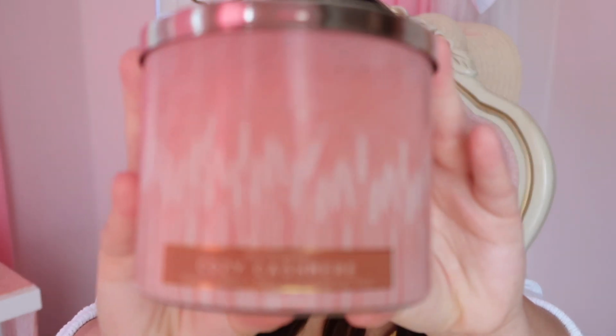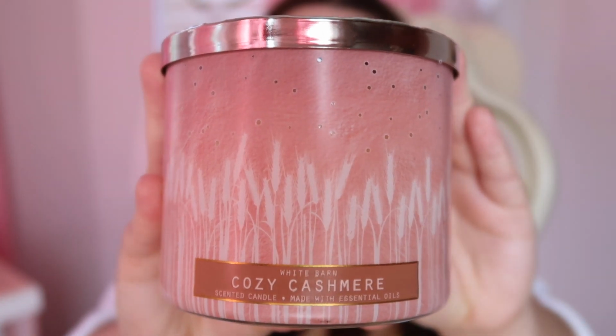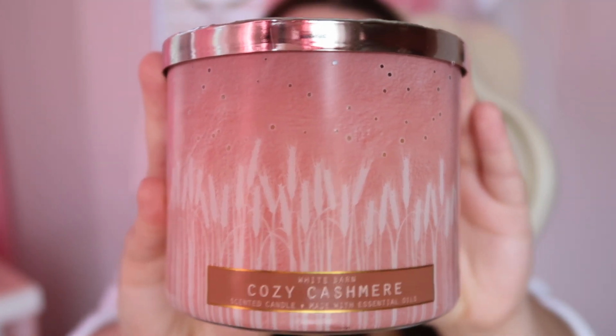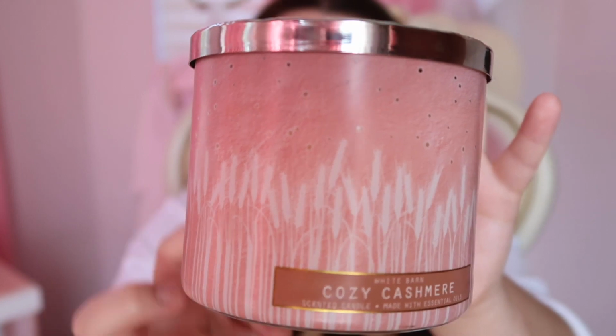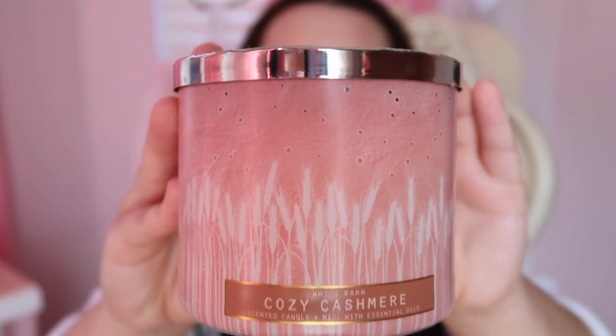Okay guys, so I'm going to show you the candles for me first, and then I'll show you the ones my mom got. Okay, so the first candle I have here is Cozy Cashmere, and this is what it looks like. It's so cute. It has this really pretty peachy pink packaging with these little, what are these called, reeds, like wheat kind of looking plants on them.